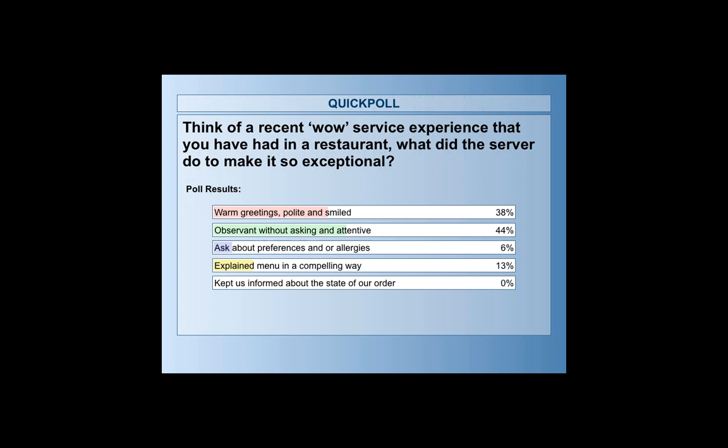Now, I want you to think about behaviors for a minute, and I'm going to launch a poll. I want you to think of a recent wow service experience that you've had in a restaurant. What did the server do to make it so exceptional and great? Identify one thing in the poll that the server did that made it so great. Here they are. Okay, I'll give you a minute to pick an answer.